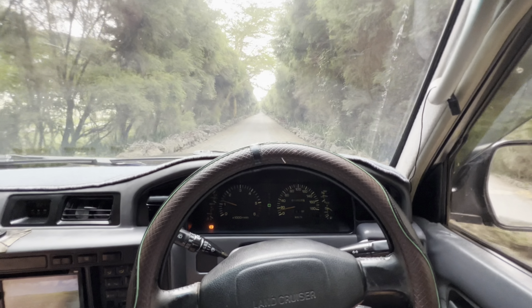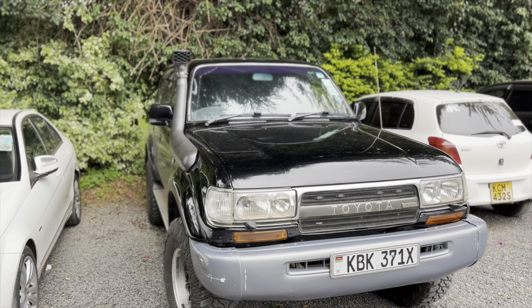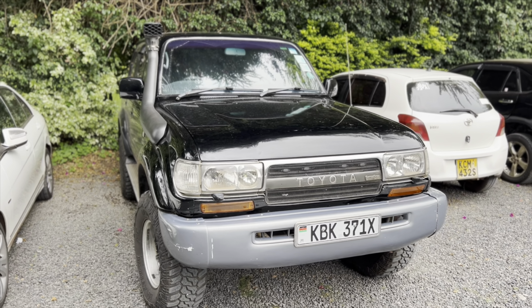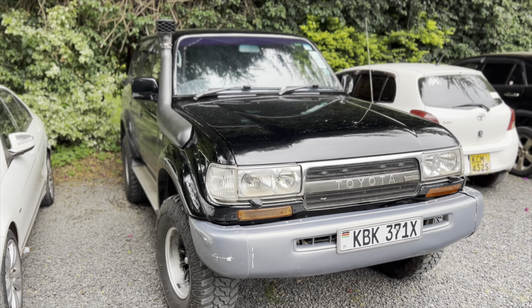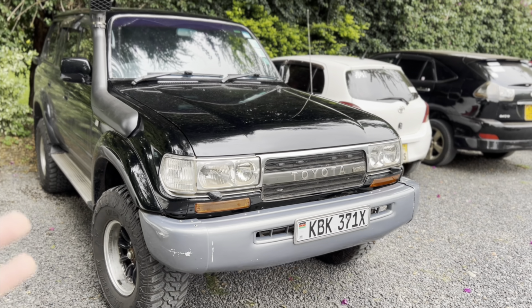Alright guys, we finally made it on day one. Overcast weather. Gotta say, the 80 is really enjoyable to drive. I've gotta admit, on the tarmac, she might be just a bit misbehaving. Just not the smoothest thing on tarmac. But once you get onto loose gravel, once you get onto any other surface, what a pleasure to drive. Engine has been running great. Power delivery has been fantastic. Touch wood.